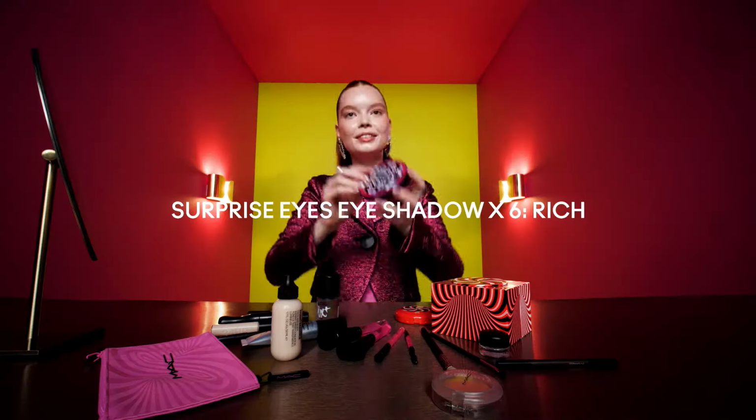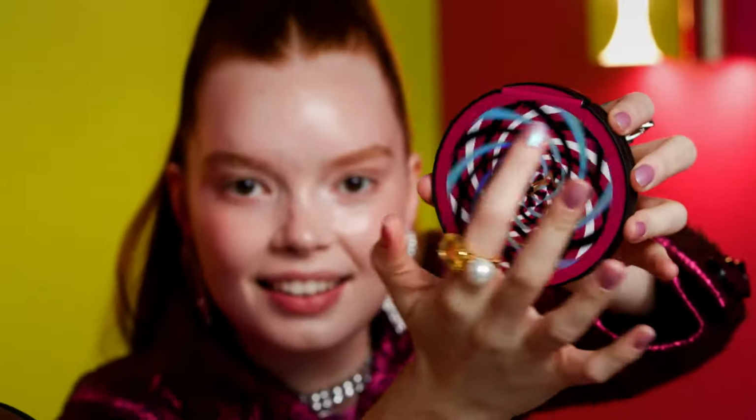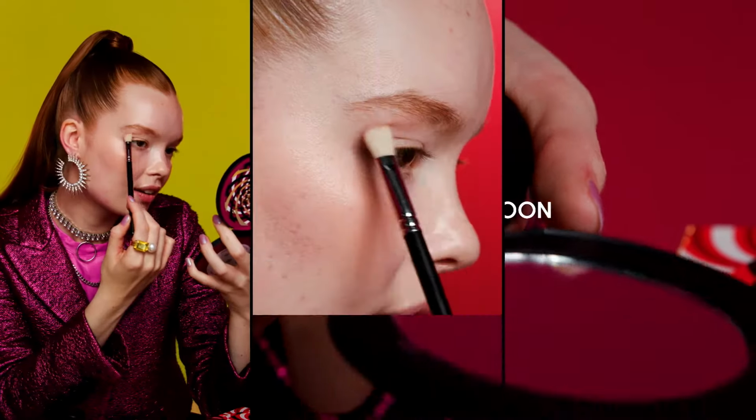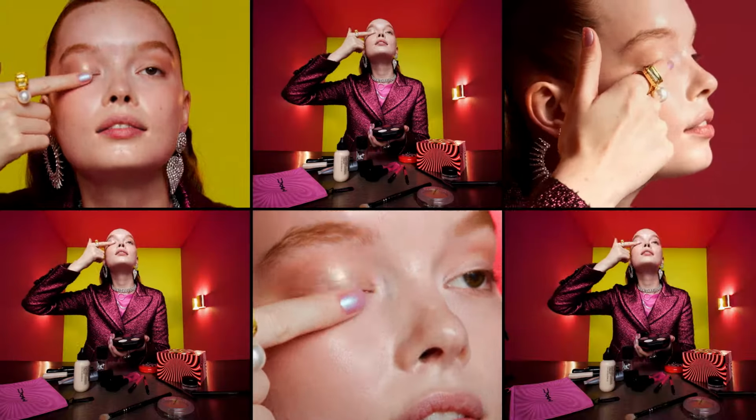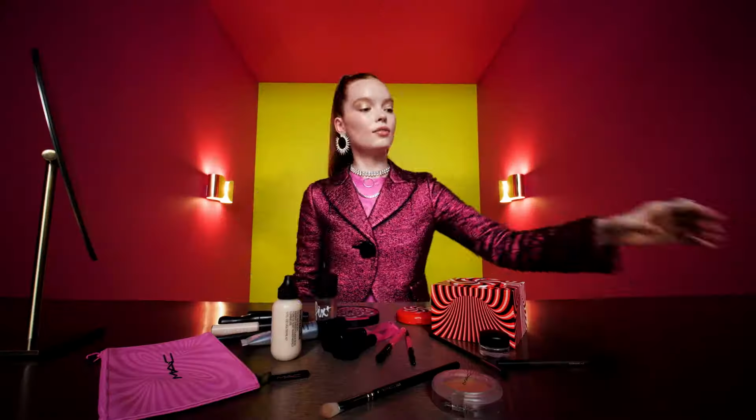Look how cool that is. Just putting this nice taupe on my crease. Blends so softly. Look at that. Yay! All right, let's grab this pretty gold. I'll just tap it in the middle of my eye. I'm golden. Look at that.